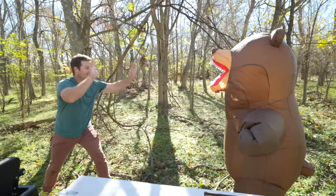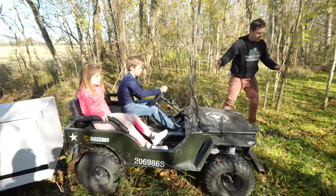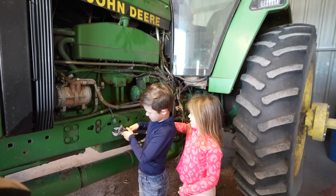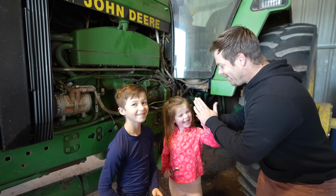Stop! Bear! There you go! Oh, he's taking trees out! Are y'all getting the tractor fixed? Yeah. Great job. What ended up being wrong with it? It needs a new transmission. Oh no. Luckily we have the best mechanics around, but that's not what we're doing today.